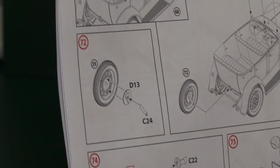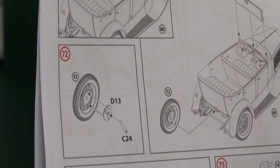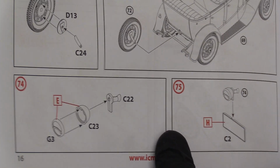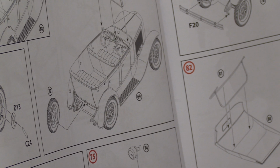There you go on there. Then you've got your handbrake. Actually, the handbrake system actually going on there. That's quite good, isn't it? Operates on one side. And you've got your headlights being built up here, and you've got your, is that the instrumentation?